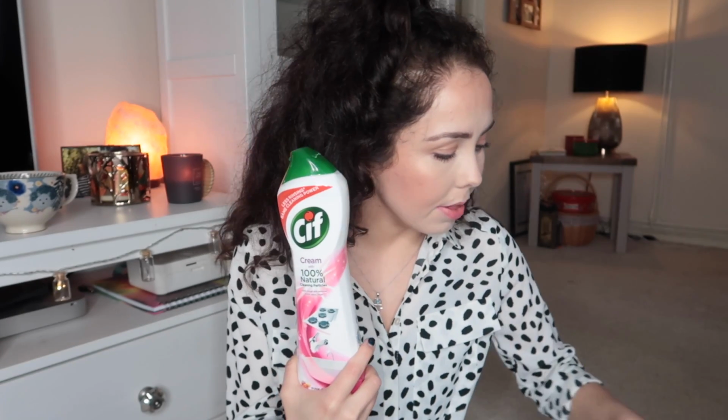I'm going to use this pretty much for my bathroom sink, my bathroom shower head, and also the bath and the tap head because they can get really lime scaly. So I was happy I found this. How much was it? It was 99p and it's quite a big bottle, like it's quite a heavy bottle. This will probably last me quite a few weeks.